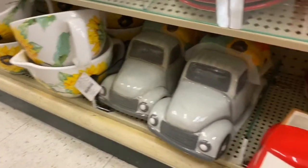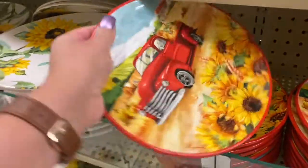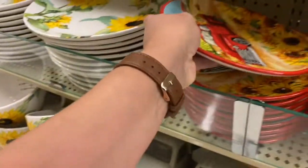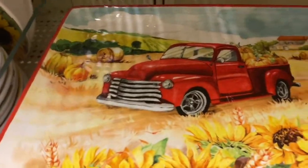That's $19.99. That one doesn't have anything in the back. That's pretty nice, guys. Then look, they have the dishes. So they have the red truck with the pumpkins in the back, the sunflowers. This salad plate is $9.99. Then they have this platter right here.